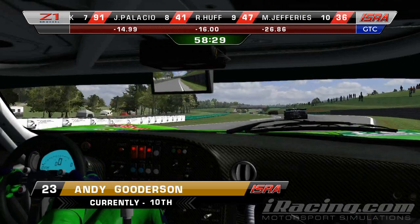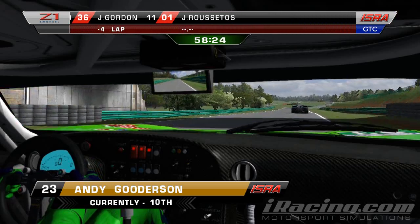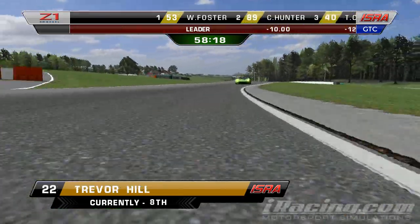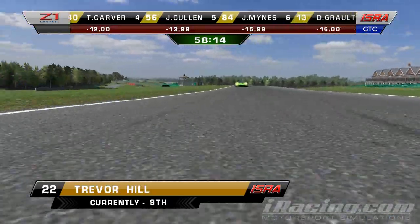Looks like Trevor was quite a bit ahead of these guys, but after his off at Hog Pen, he's going to have to try and get by, who is that? I just said it. Tim McLeish for 8th and see if he can't make his way back up to the front.